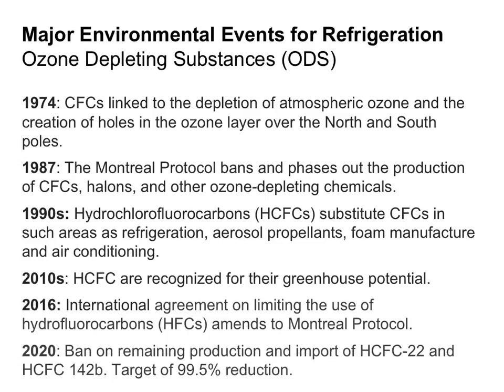1974, the links between CFCs and ozone depletion are first made. By 1987, the Montreal Protocol is put in place, and it bans and phases out the CFCs and introduces HCFCs, which is considered a better alternative. By the 1990s, people are beginning to look at HCFCs in a different way and realizing that not only is it very successful in terms of replacing CFCs, but by the end of the 1990s, people are wondering about its own greenhouse gas potential. Just recently, in 2016, an international agreement was completed that limited the use of hydrofluorocarbons, and this was added as an amendment to the Montreal Protocol. And one of its outcomes is to ban the remaining HCFCs by 2020 with a 99.5% reduction rate.